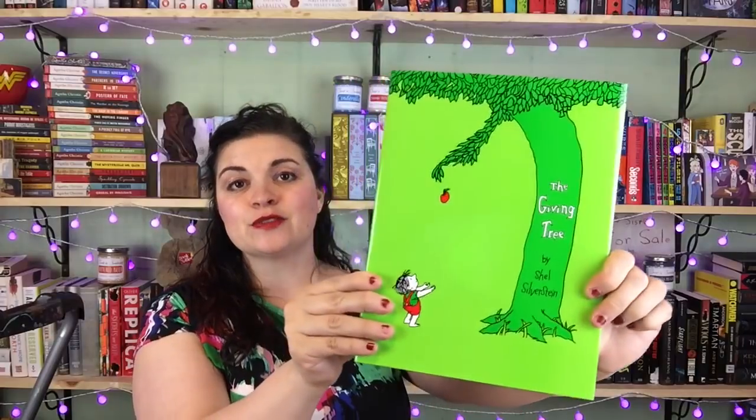Okay. These last 3 books are the reason I know I boned up the box a bit more to get it. Because the first one is The Giving Tree by Shel Silverstein. I love this book. If you want to cry, just read this book.